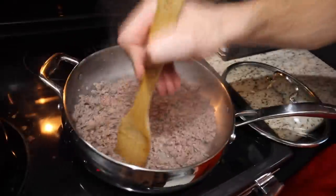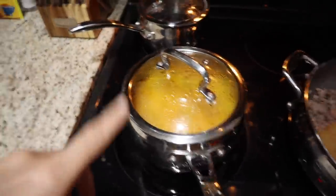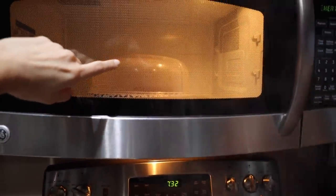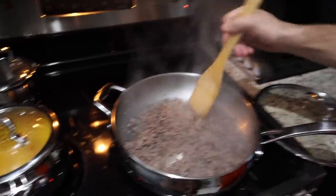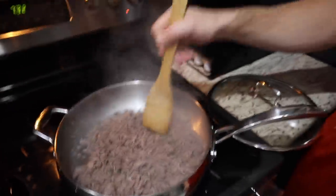Yummy. Some ground beef, some yellow rice, black beans. What's in here? Nothing. Not part of dinner. Never mind. What are you heating up? An appetizer. Oh. Leftover sausage from dinner. Oh, disregard.